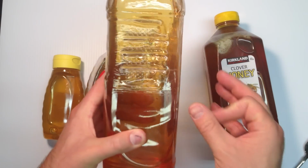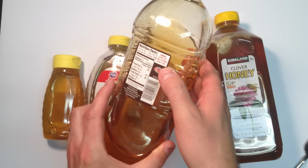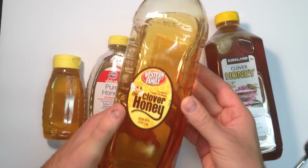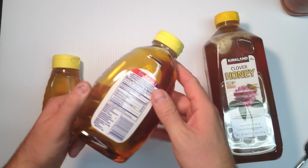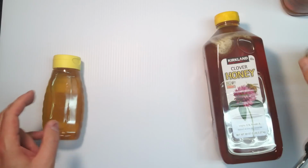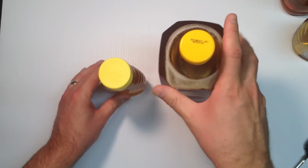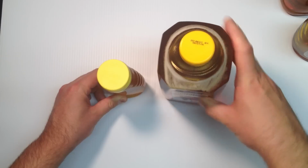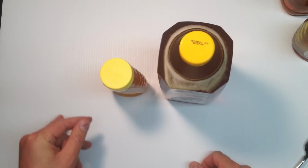Another thing is, if you are going to have honey, make sure that all of these bottles do not feed honey to infants under 1 year. It can kill infants. So what I wanted to show you, though, is the viscosity. And so I have here, I'll stand this bottle up. So here we have the Costco Kirkland brand honey. And then here we have the raw honey.